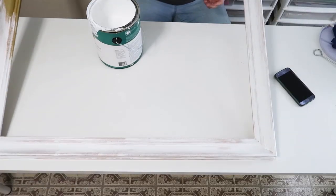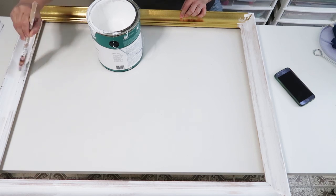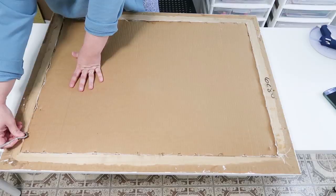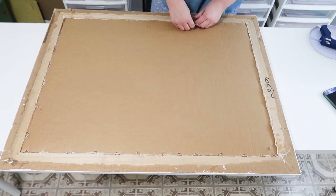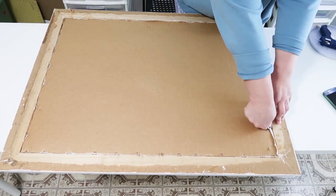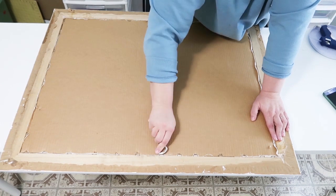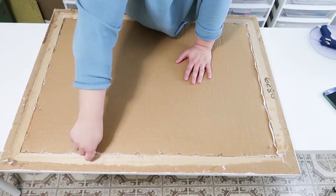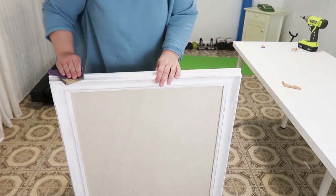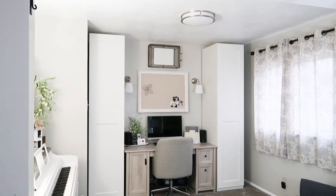Now I did like the gold frame, but I decided that I wanted it to look more of that neutral look, so I went with a little bit of a white paint on top of it. Then once it was dry, I went ahead and popped back in that foam core piece that we just made earlier, and then just got it all fastened, added some hooks to the back of it so that I can put it up on the wall in my office. To also complete that farmhouse little bit of a distressed look, I went ahead and sanded and roughed it up some. And here it is on the wall above my computer desk.